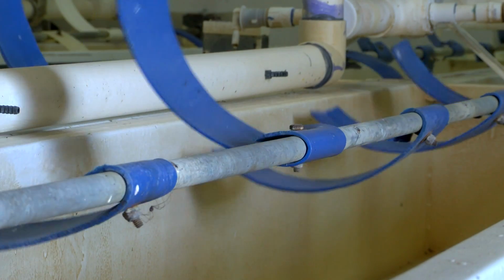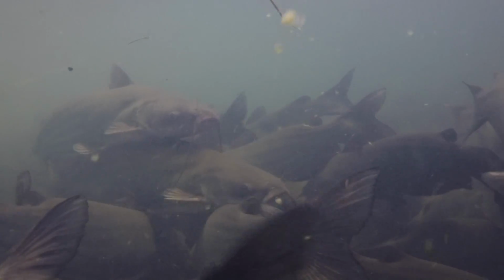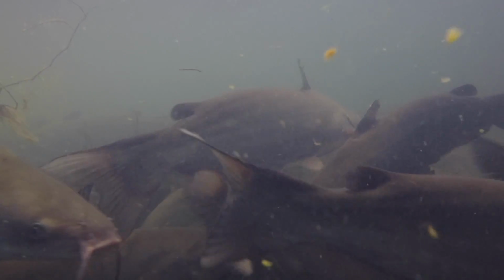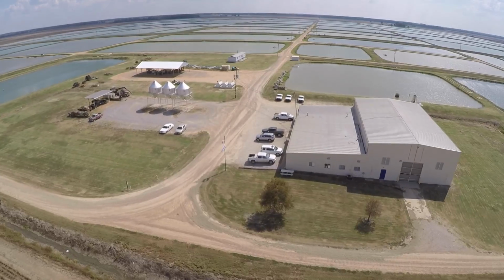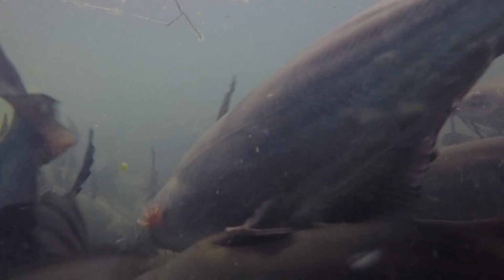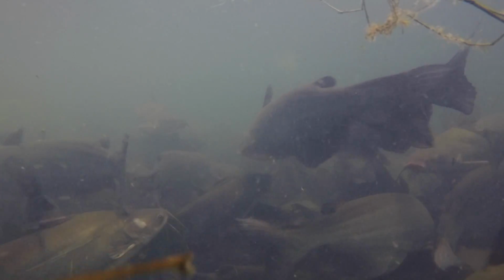All this tech ensures that conditions are optimal, and you want conditions to be optimal in order to maintain the high volumes of US farm-raised catfish hatcheries like this produce. In an 8-week season here at Harvest Select, we'll hatch about 72 million fish. That's 72 million catfish hatched and nurtured in under 8 weeks.